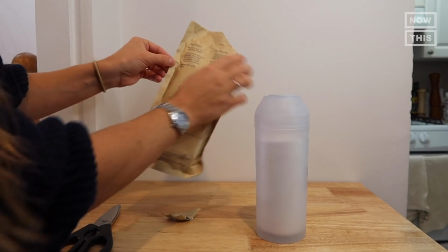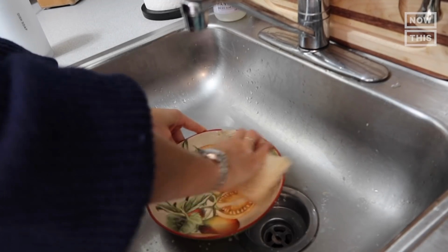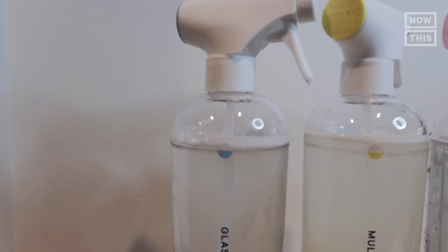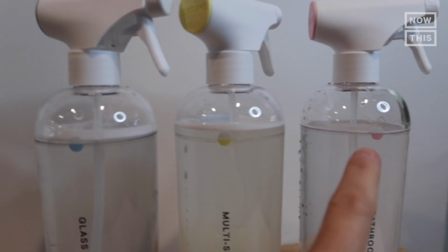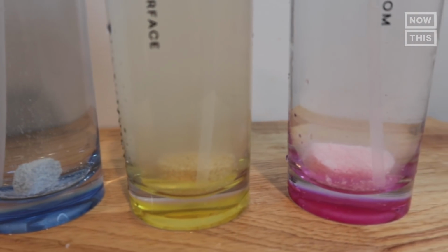Okay. Pour powder generously into wet sponge or dirty dishes. Scrub away grease. So I put the tablets in here. I filled these bottles up to the line right here, and it's taking about 15, 20 minutes for them to fully dissolve.